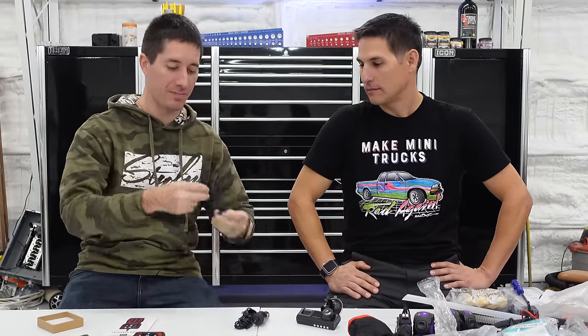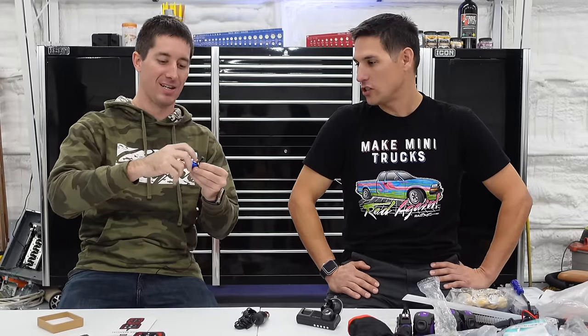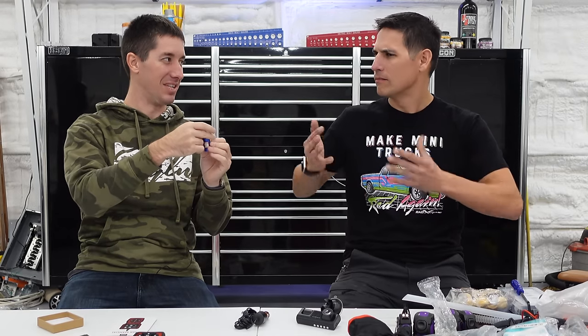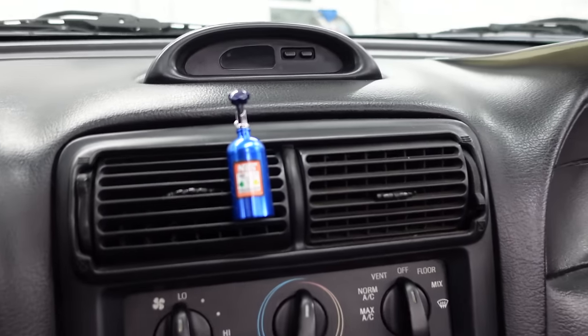Oh, don't lose the lemon. Okay, drop the lemon in, and boom. Just like that, we have a NOS. Oh, wow. It smells good. Very effervescent. We could just put it in the toolbox and it would smell great in here. That probably wouldn't be a bad idea.